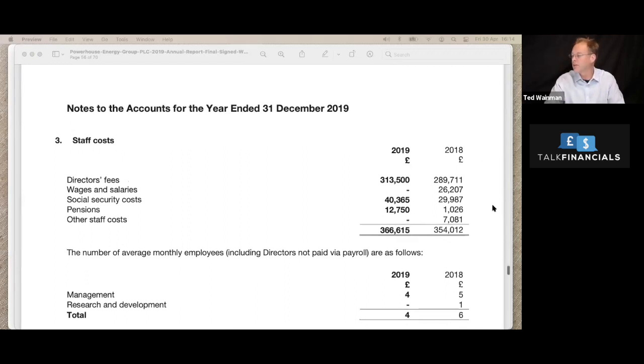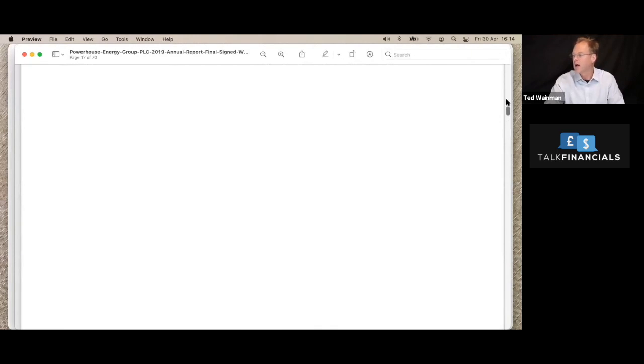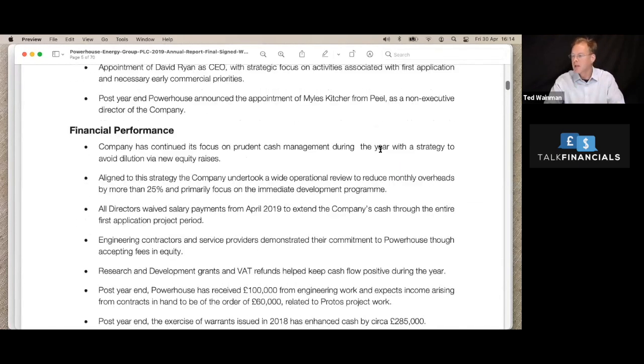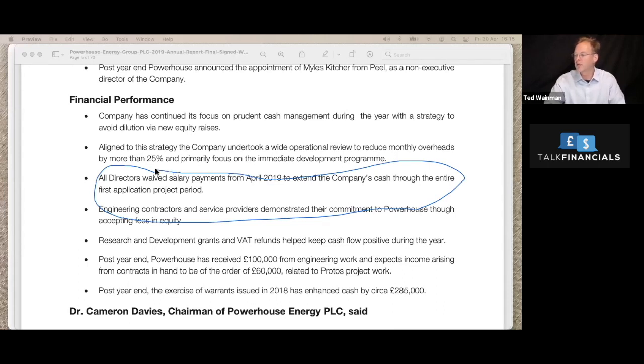And also I noticed this, and we've come across this before. I think it was with MGC Pharmacy, was the directors, and we notice in note 5, here we go. So this note here, the directors waived their salary payments from April 2019 to extend the company's cash through the first application. And directors as a rule don't really take pay cuts. They'd much rather sack staff and slash costs elsewhere rather than see their golden bonuses go to pot. So the fact that the directors are taking a pay cut means that this is pretty serious for the business.